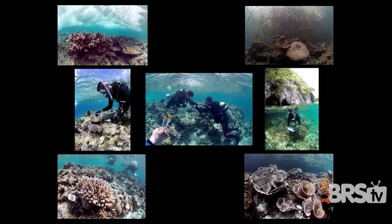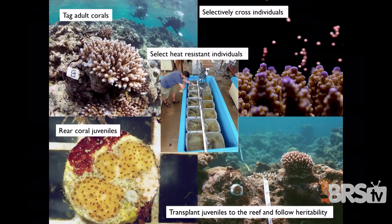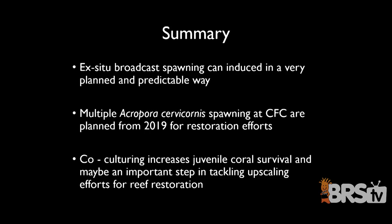What James and the team have done is tag 100 colonies of each species, and then samples have been taken from all of those 100 colonies, and thermal stress experiments have been run. That's created an idea of which ones are thermally tolerant and which ones aren't. Then we've selectively bred those, grown those out, and now they're being transplanted onto the reef. In 5 years' time, when they spawn, we can mix and create an F2 generation and follow the genetic profile of multiple generations. There's a lot of proteomics work, understanding the influence of the microbiome as part of that. This is really exciting work, and it will feed into the restoration efforts.